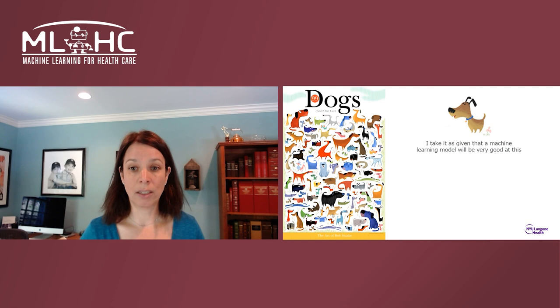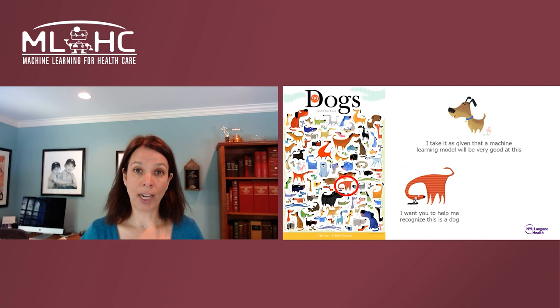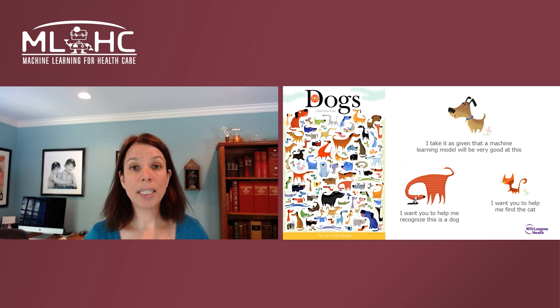On the other hand, there's things like this in the red circle here in this poster. I don't really know what this thing is. I take it that it's a dog because it's on this poster. I want your machine learning model to help me recognize that this is, in fact, a dog. But I also want one other thing from your model. I want you to help me find the cat. This is a poster of 99 dogs and one cat.